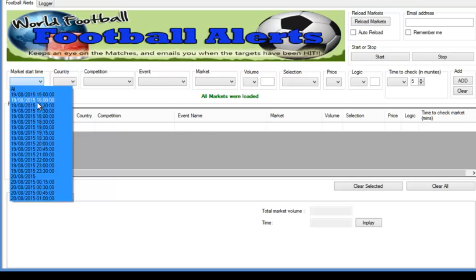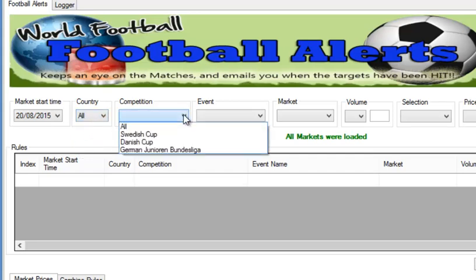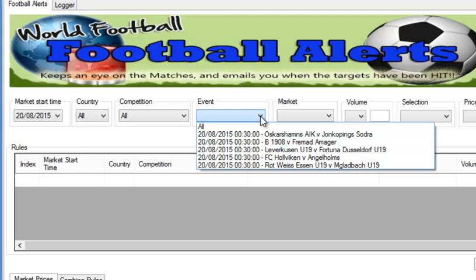Okay, so if we go to, let's pick a time here, we'll go to here and we'll see there are some games here in Sweden, etc. If we just click all, for example, we get the competitions: the Swedish Cup, the Danish Cup, and one of the German Bundesliga games here. If we were to click all there, then all the events are here that are showing.